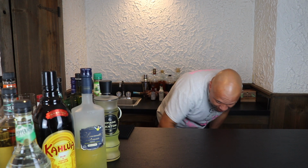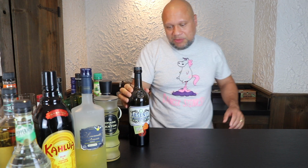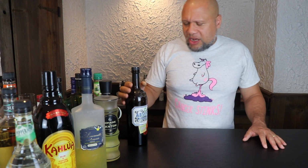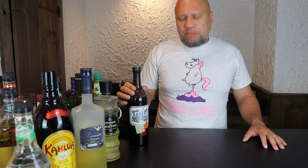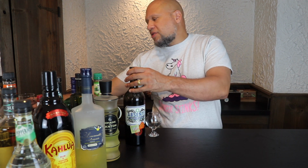Let's see. I think this is my last one. This is absinthe. Popularized as the Green Fairy. Back in the day it used to have wormwood in it, which does have some poisonous compounds. Nowadays you won't find any absinthe with wormwood, but it still has that very distinct flavor.